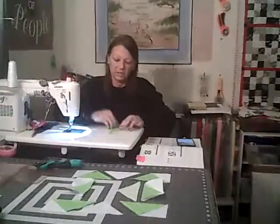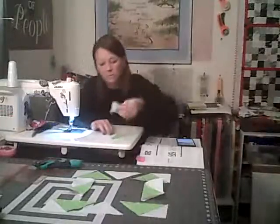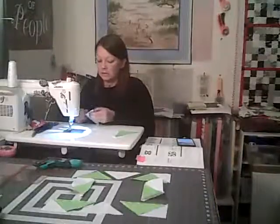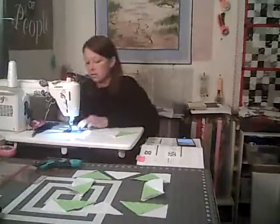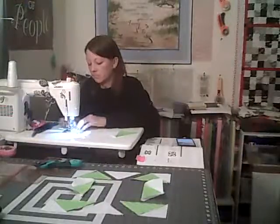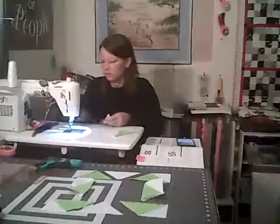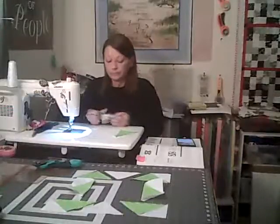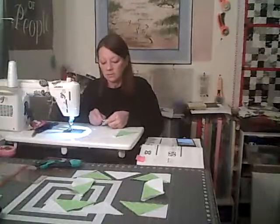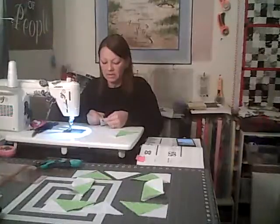I'm going to press these to the dark. Leave it with here. Okay, and I'm going to sew down this side. Line it up. Finger press. I did it wrong. It's not going to work. I did turn something. Go figure, it happens. I need to sew down the opposites.